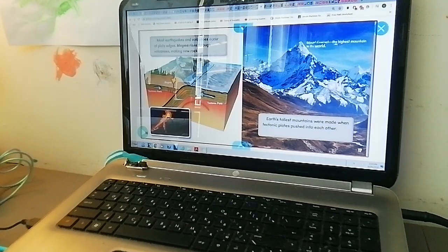Next, Mount Everest, the highest mountain in the world. Earth's tallest mountains were made when tectonic plates pushed into each other. So these are two tectonic plates. This one rises because this tectonic plate pushes onto it. This one goes down, and this one goes higher and higher. So that's how it is.